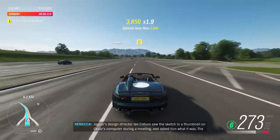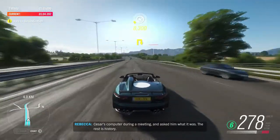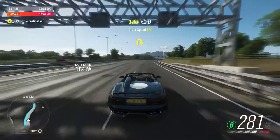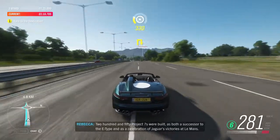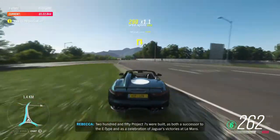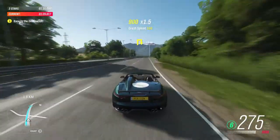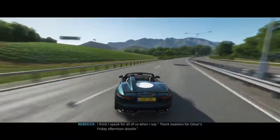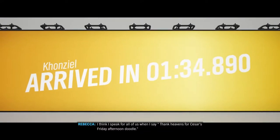Jaguar's design director, Ian Callum, saw the sketch in a thumbnail on Cesare's computer during a meeting and asked him what it was. The rest is history. Project 7s were built, as both a successor to the E-Type and as a celebration of Jaguar's victories at Le Mans. I speak for all of us when I say thank heavens for Cesare's Friday afternoon doodle.